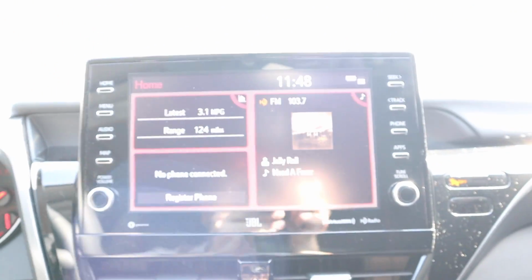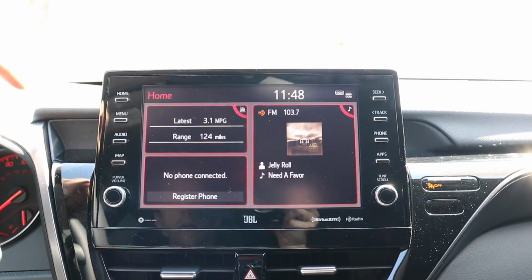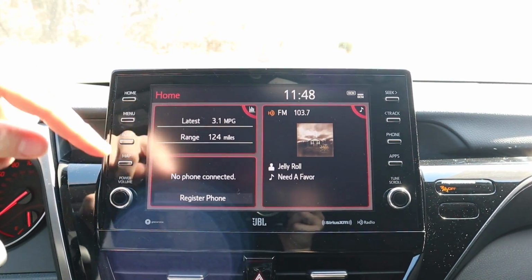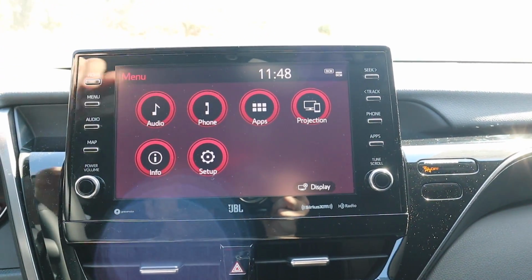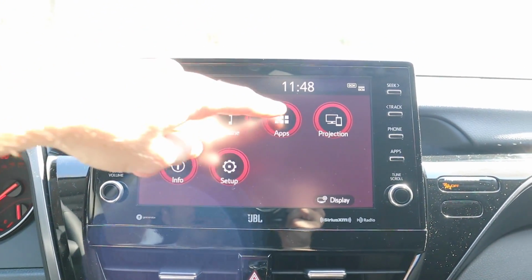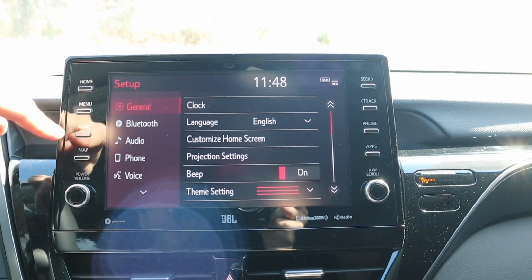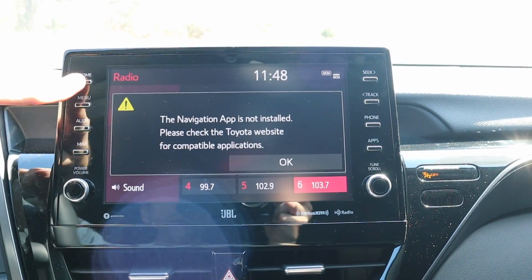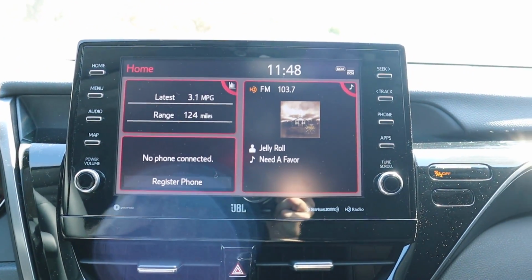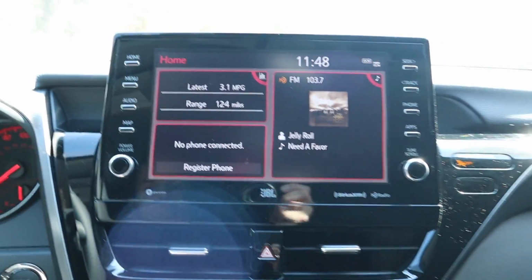And then as we work our way to the infotainment system, on the home screen, there's the split style for music, as well as your fuel and your phone. You can go into menu where you have all of these icons lit up in red. There's audio, phone, apps, and projection. And then you can get into setup to go through some of this general information. You can pull up audio, pull up the map when you have that installed, and then there's phone, apps, and seek and track on that right side. There's power and volume as well as tuning.